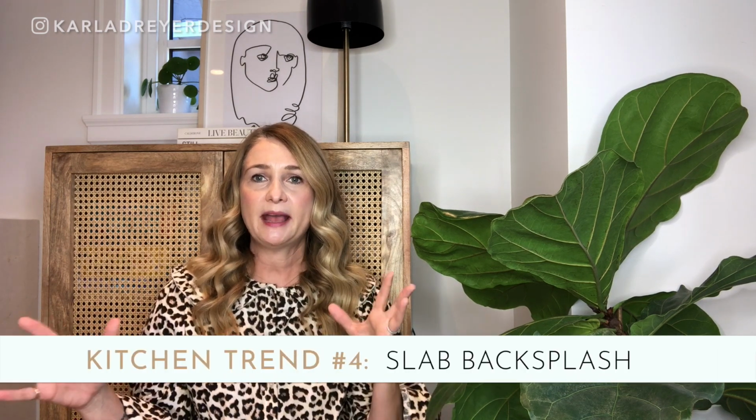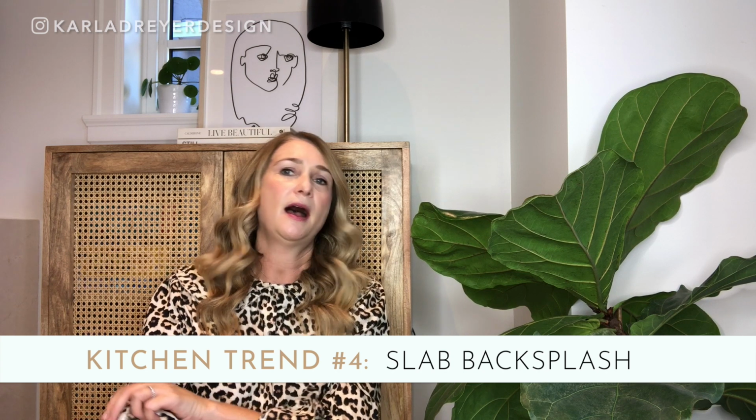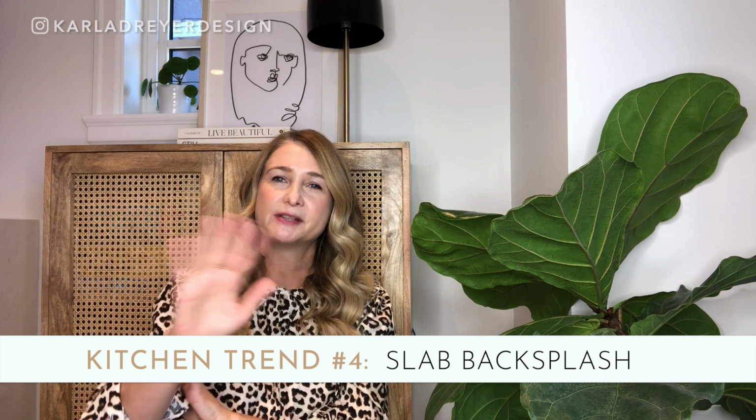Okay, the next one is a slab backsplash. So typically when I'm doing a design, I pick out the backsplash first and then usually the countertop. They have typically been a different material, and we're trying to mix something to create interest. Now what I'm finding is becoming so common, so I don't even know if I'd call it a trend, but something that definitely I love and that I think it's gonna stay, is having the countertop and the backsplash of the same material. This just makes things look so seamless, easy.